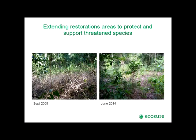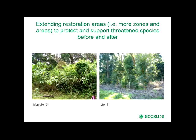So these are just a few little snapshots of taking areas from one condition through to another. Couple of other shots there. It's pretty clear, the changes, and now these sites, that's already the aftershot 2012. These areas are now quite full and developing rainforest in many areas, or wet sclerophyll in other areas, and on a great trajectory.